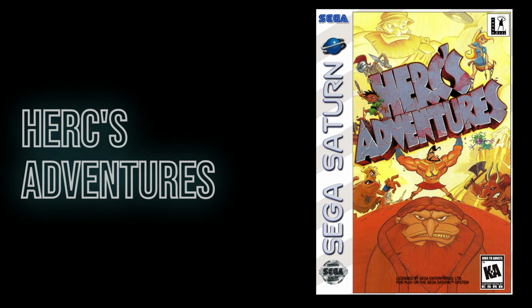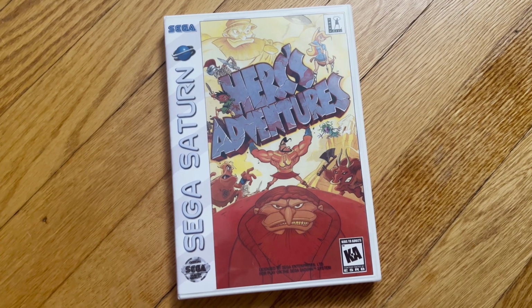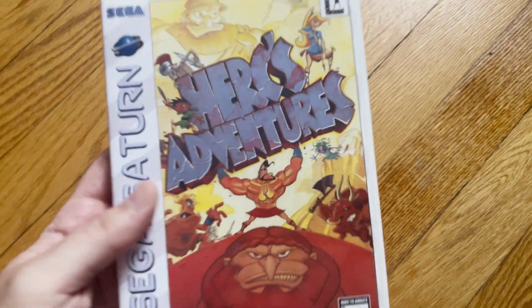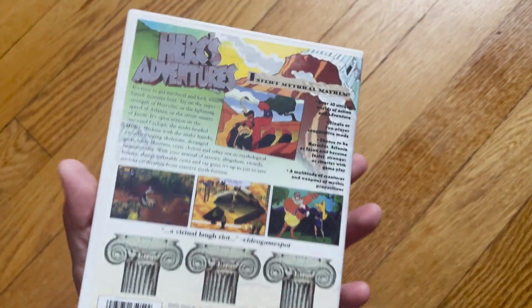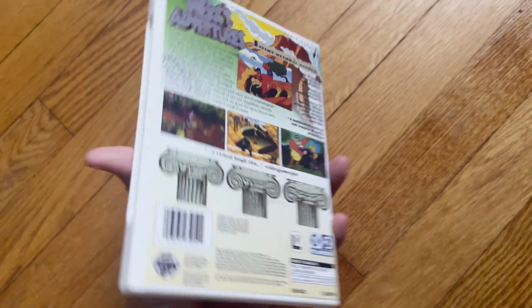This is a really fun action-adventure game. I actually was digging through my storage unit the other day, and I forgot that I owned this game. And I honestly thought it was worth maybe 20 or 30 bucks, but I got on eBay and realized it's worth a little bit more than that.